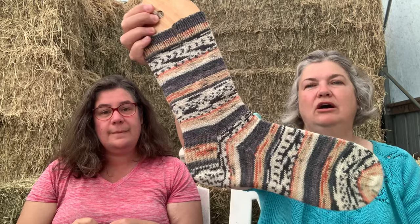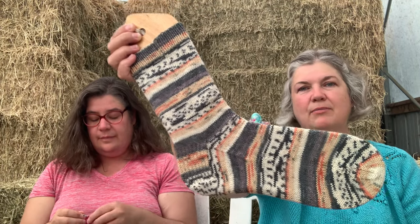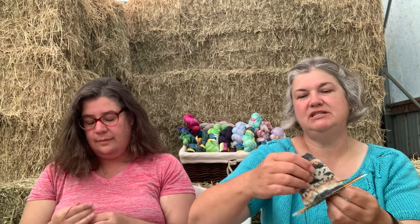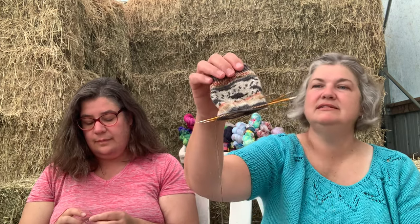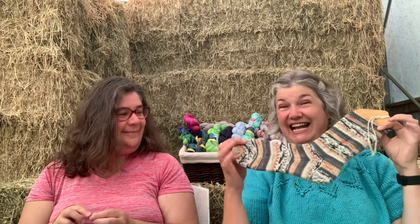So for WIPs, last time I was working on my Woodpecker socks, and it's an Opal yarn, and the colorway is called Woodpecker. I really like it, so I finished one of my socks. And then today what I'm working on as we're podcasting is my other one. And again, it's 72 stitches. It's my usual vanilla sock pattern that I use. 72 stitches, 2.25 millimeter needles. And I think that's all there is to say about that one. It'll be done next time.